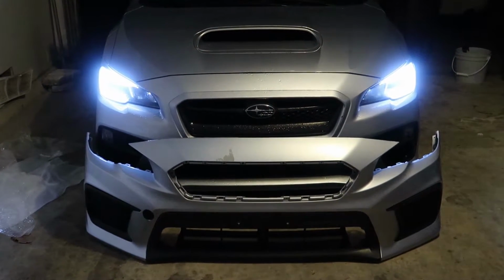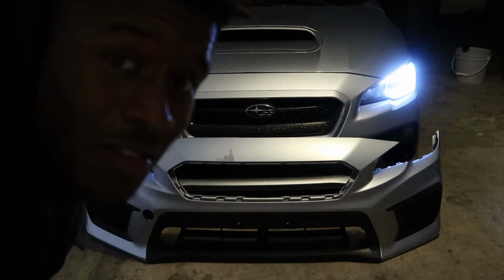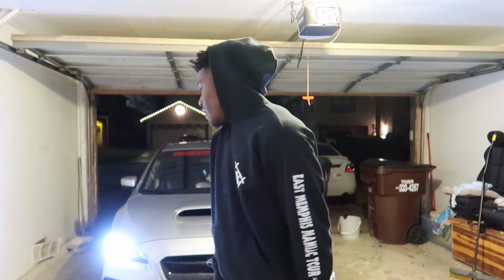Just look at that. That's gonna look fire. Now all we have left is just to pop the hood and install this bad boy. So let's get to it.